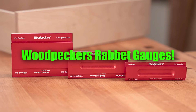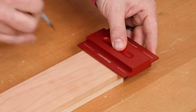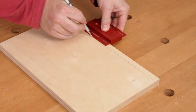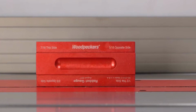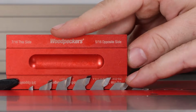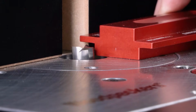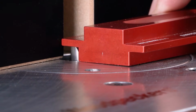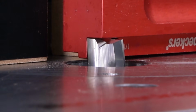Woodpeckers Rabbet gauges. You're cutting rabbets for cabinet backs or drawer joints, and checking depth over and over slows everything down. Woodpeckers Rabbet gauges are designed to make those setups quick and exact. Each gauge is machined to a precise thickness, letting you set saw blades or router bits instantly without measuring or test cuts. In real shop use, this means your rabbets fit right the first time, with clean shoulders and consistent depth. For woodworkers who care about tight joinery and efficient setups, these gauges quietly remove guesswork and help every joint come together exactly as planned.